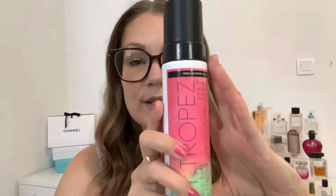We have one more item left. It is my most exciting product. I don't know why it's so exciting to me, but it just is. And it is this Saint-Tropez Self-Tan Watermelon Infused Bronzing Mousse. So I finished a full-size self-tanner and I'm just shocked. I'm shocked. I can't believe it. I really dedicated myself to just trying to use the self-tanner.